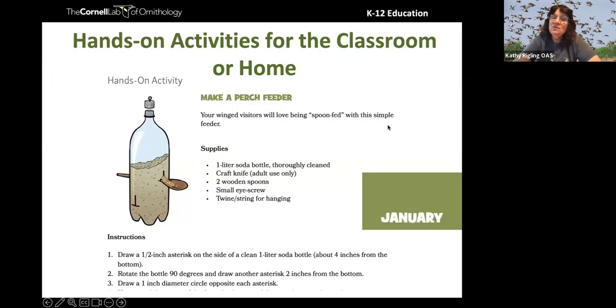And hands-on activities are also included, which you could use in the classroom or you could send home. So for January, about birds, what birds eat and how they eat, they could make their own feeder using just materials that would have gotten recycled.